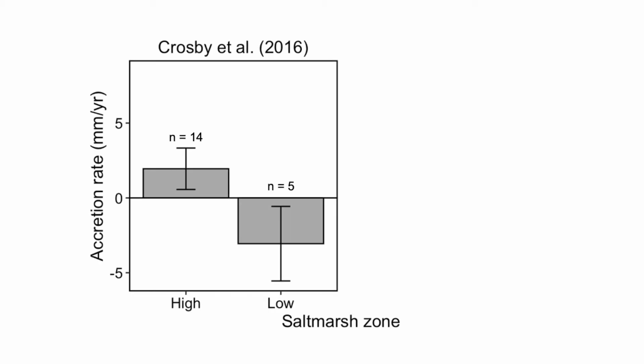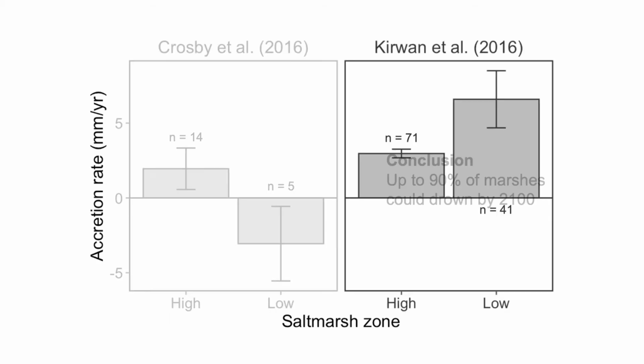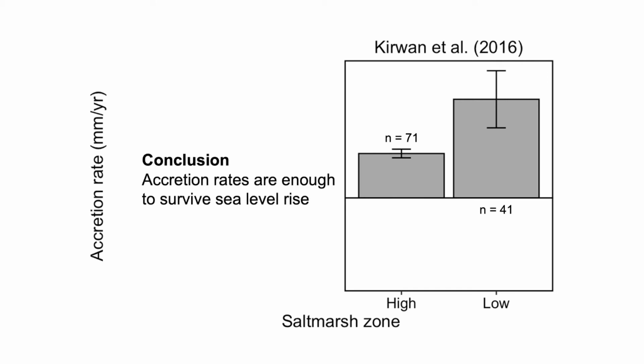By 2100, Crosby et al. predicted that as much as 90% of the world's marshes could be lost to sea level rise, whilst Kirwan et al. predicted that marshes, for the most part, would survive.